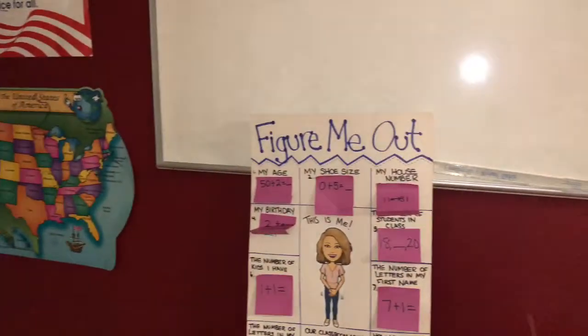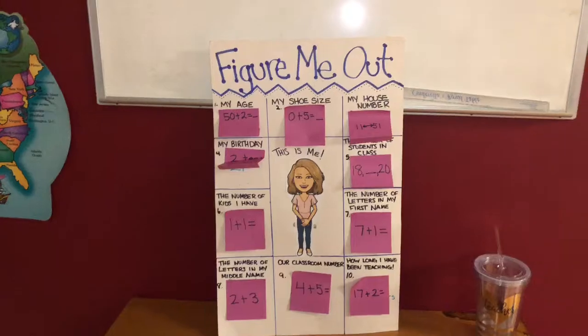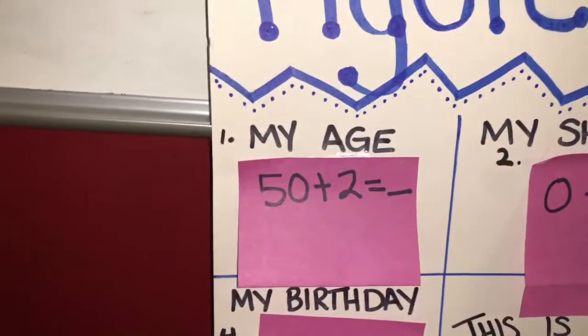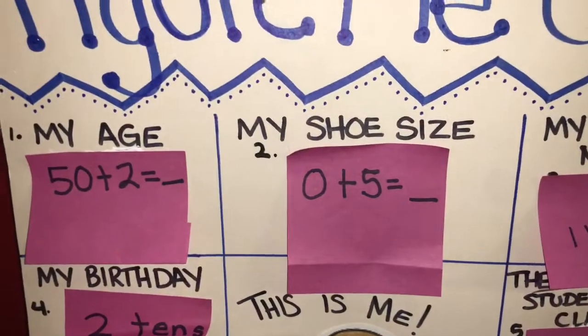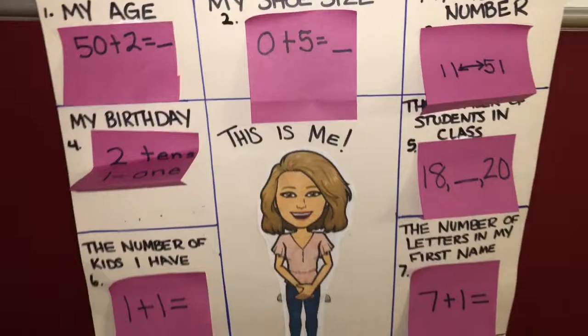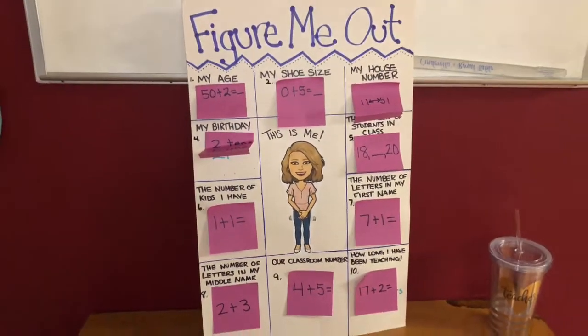She has this whole cute thing about figure me out. This is me, and then you have to do the math problems. Like you can figure out her age. You can figure out her shoe size. My house number, isn't that cute? Her birthday. Isn't that the cutest? It's like a get to know me.